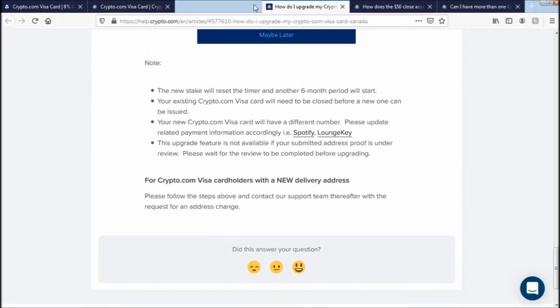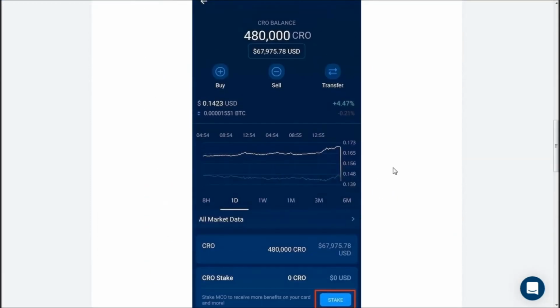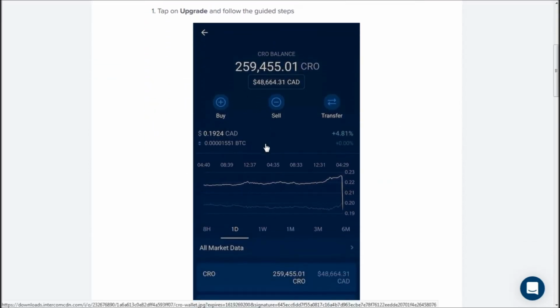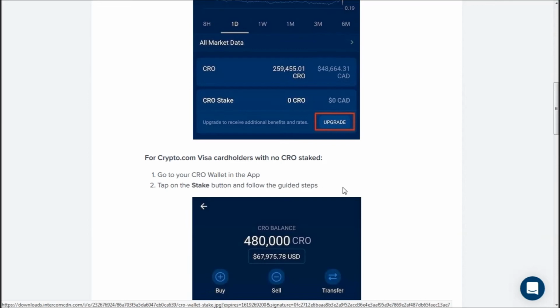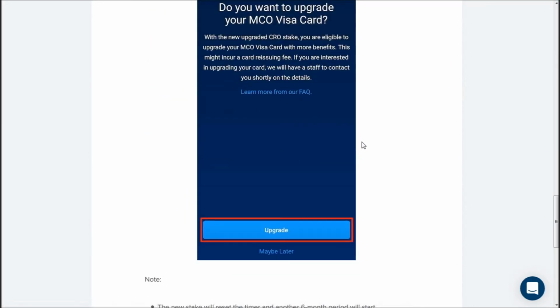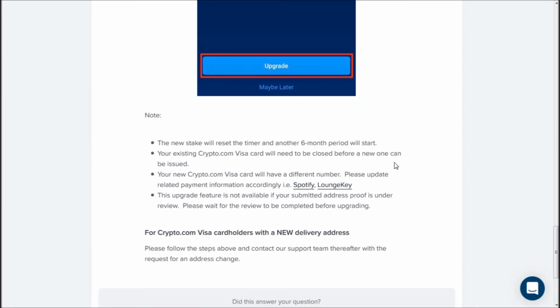Again, that's there. And with upgrading your card, because like I said, I'm going to be upgrading my card, this is in Canada, you just go to the wallet, and on the app click upgrade, very easy. And if you don't have any CRO stake, you just click stake and you will be able to upgrade. Again, very easy, and it's very, very straightforward. Okay, so that's pretty cool.